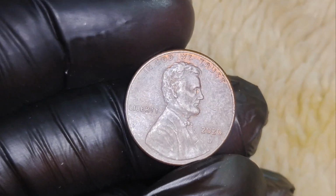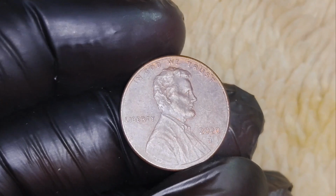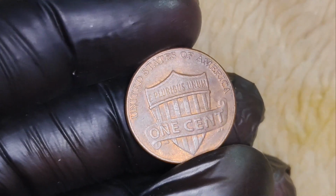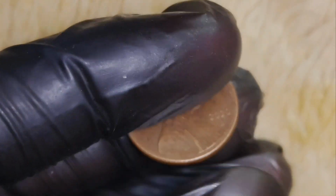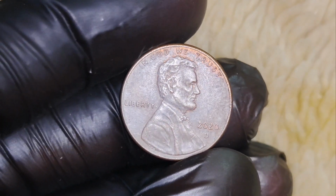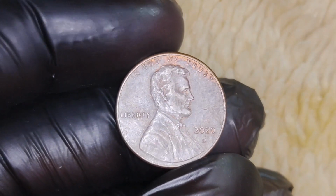We're diving deep into a specific coin that has caught the attention of collectors and investors alike: the 2020 D Mint Mark Lincoln penny. This seemingly ordinary penny could be worth a staggering $1.9 million. The Lincoln penny has a rich history that dates back to its introduction in 1909. Designed by Victor David Brenner, it was created to honor President Abraham Lincoln, the 16th President of the United States. The penny has undergone various design changes over the years, but it remains a staple in American currency.